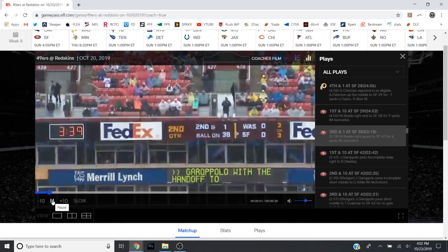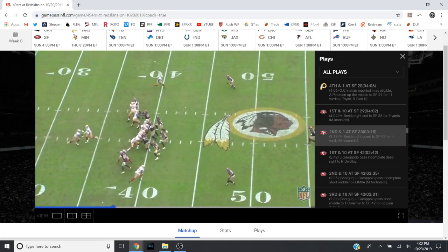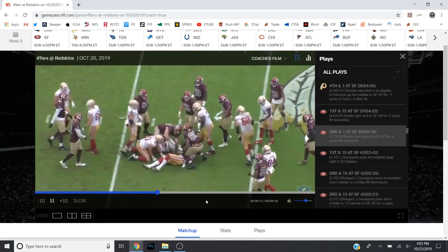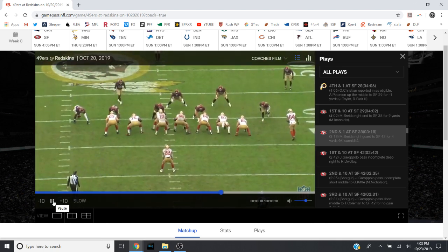2nd and 1 now. So we got to love 2nd and 1, especially with our coaching staff, Kyle Shanahan. This is going to go to Matt Breida. Boom. This is just power up the middle. Just power up the middle. Very, very simple. We just want a first down, sloppy game. Let's keep this offense on the field, keep our defense on the sideline.